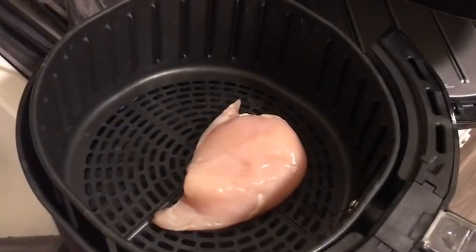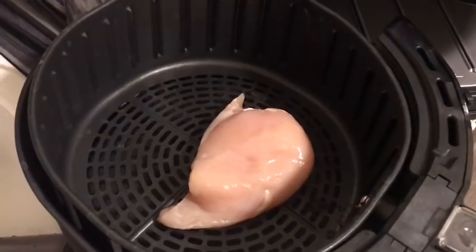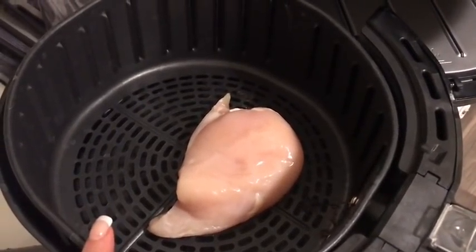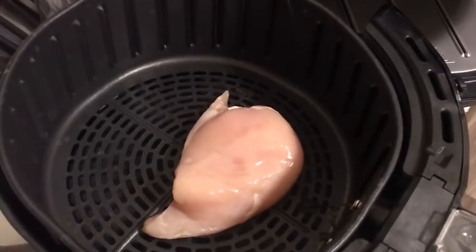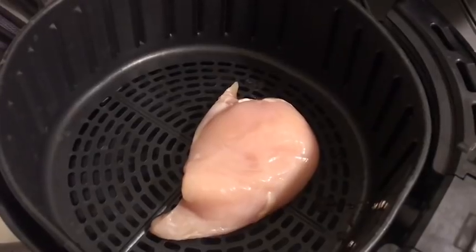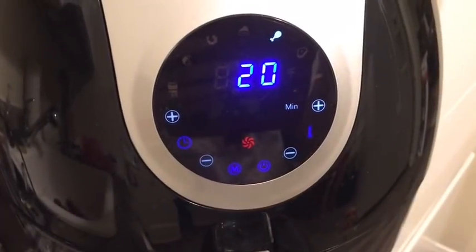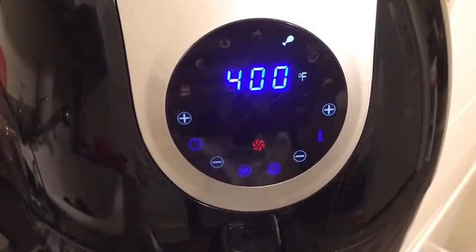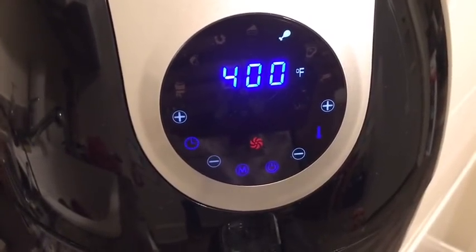Okay, so I decided to cook a little bit tonight. So I'm doing this chicken breast in the air fryer, and I'm just going to use the automatic setting, so chicken setting in the air fryer. And then I have some salad I'm going to eat it with. Chicken salad tonight. Okay, so the automatic setting for chicken for this particular air fryer, this is my Magic Chef air fryer, is 400 degrees for 20 minutes.